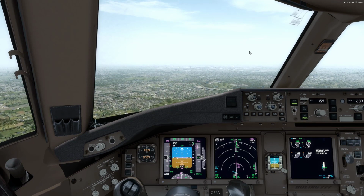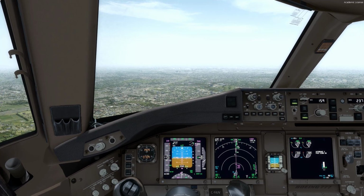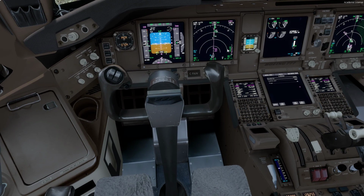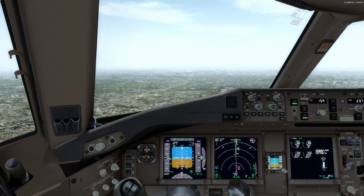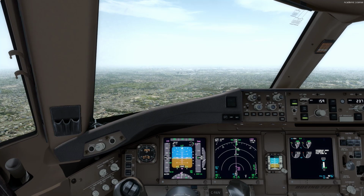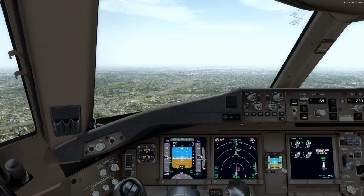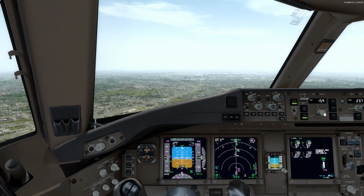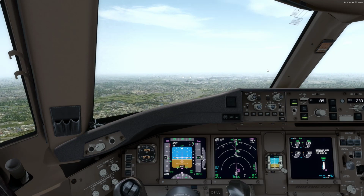Like so. Gear down? That is not gear down. That is gear down. What did I do? Oh, I did speed brakes. Like so. Right. Flaps 25. That's flaps 30. Just managed to bring this down to the reference speed of 139.